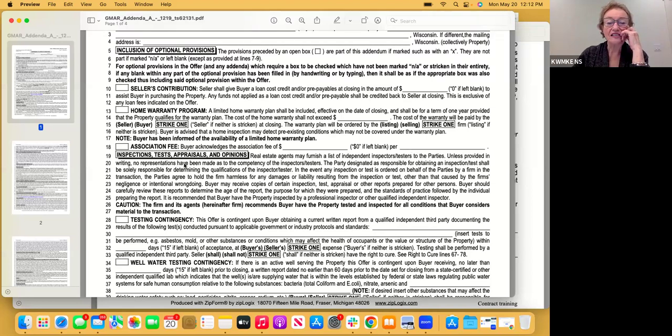Next section, inspections, tests, appraisals, and opinions. This is very important and even finishes with a caution. It's saying they may furnish a list of independent inspectors, testers to the party. No representation has been made as to the competency of the inspector's tests. The party designated as responsible for obtaining an inspection or test shall be solely responsible for determining the qualifications of the inspector. In the event any inspection or test is done on behalf of the parties by a firm in the transaction, the parties agree to hold the firm harmless for any damages or liability resulting from the inspection or test, other than that caused by the firm's negligence or intentional wrongdoing.